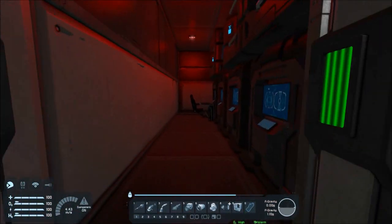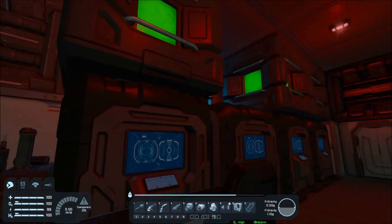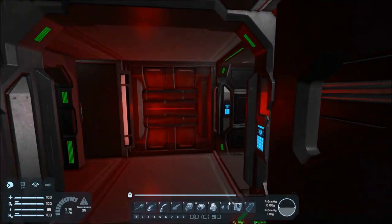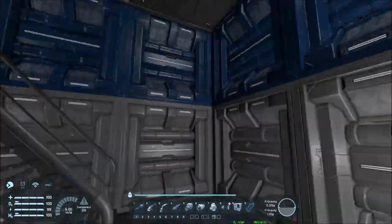Next we have the computer core, or server room, which houses a lot of the scripts that this vessel uses, such as the auto LCDs and auto door scripts. The really important ones can be found upstairs in the CIC, where they are better protected against any kind of damage.